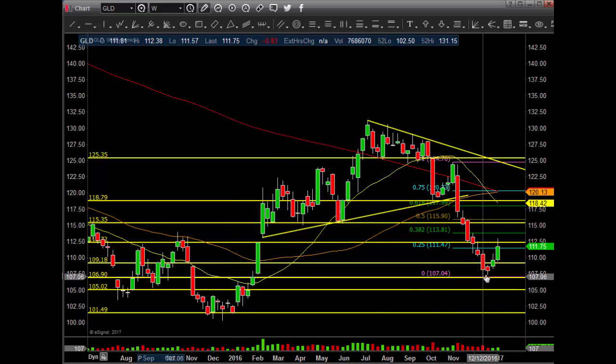If you were lucky enough to get in around the 108 area, this thing moves to 113, 115, maybe just chisel it off. I'm thinking 120, but we'll have to keep an eye on this if it retraces 618, 750. You've got the moving average, great resistance up in here.